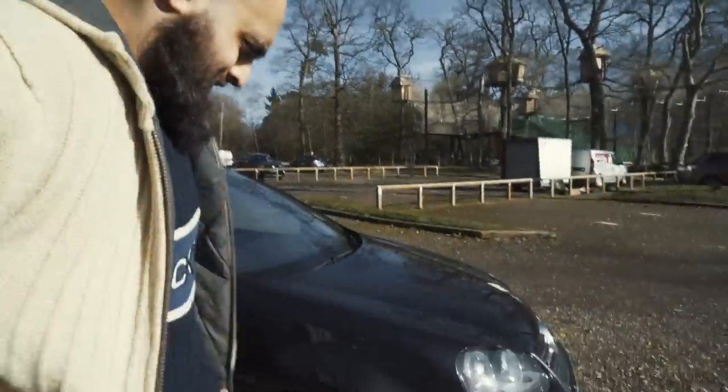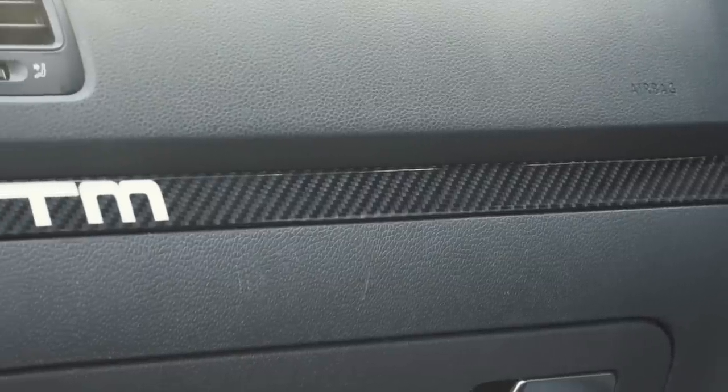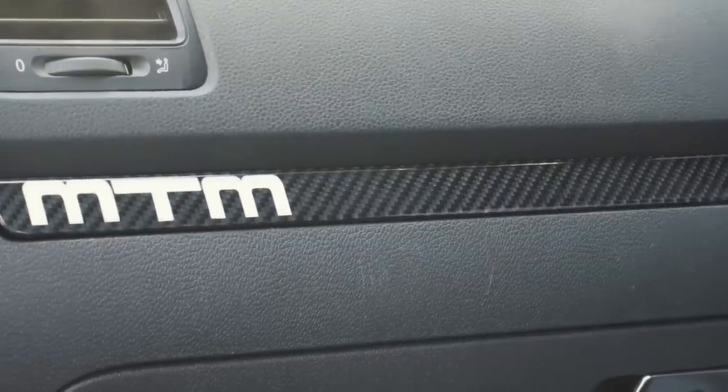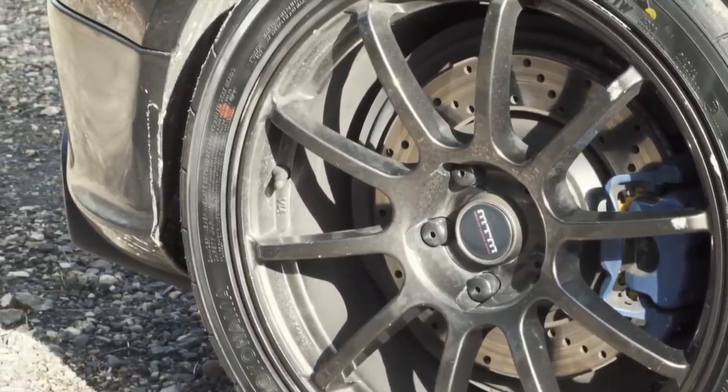So this is your R32, right? Mark 5? Yeah, Mark 5. Bit of a custom job. It's got a bespoke turbo kit fitted to it. It started off life with an MTM HGP 400 kit. I ran that for a little while and got bored, so I went for a new setup, bruv.